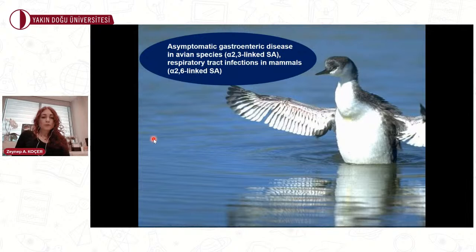The virus causes asymptomatic gastroenteric disease in avian species, therefore it doesn't harm these birds. Maybe they have a little diarrhea, but that's all. However, the virus causes respiratory tract infection in mammals. And this is all because of binding a different type of sialic acid receptors found in different organs.